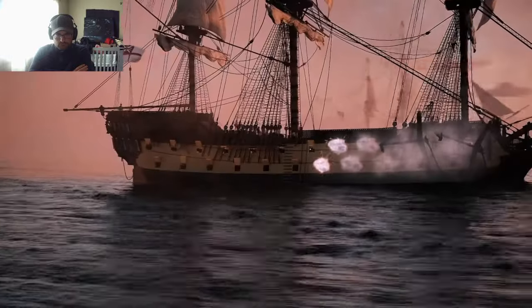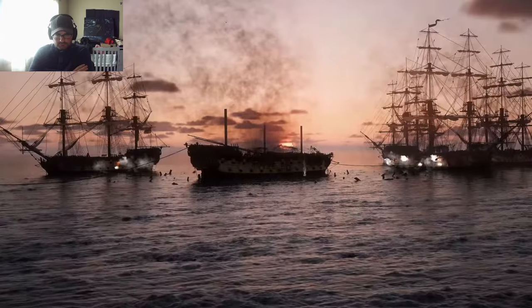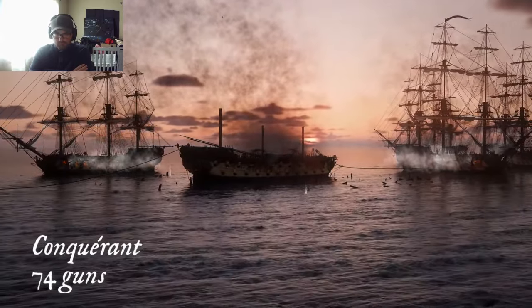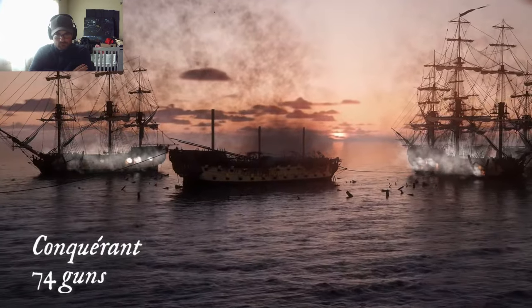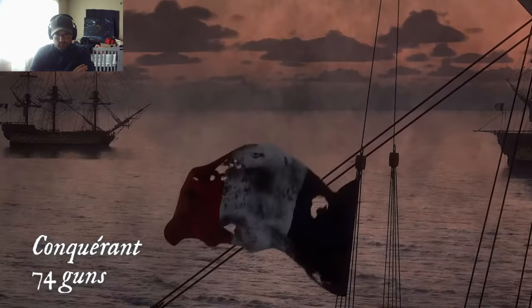The French vanguard has now been under heavy attack for 30 minutes. Conquerant has been completely dismasted. Her captain is dying. A third of her crew are casualties. She is first to strike her colors.